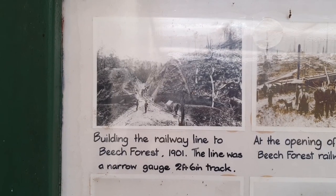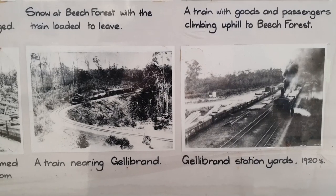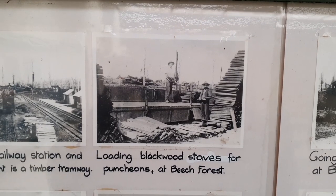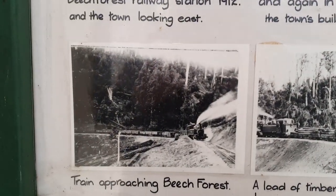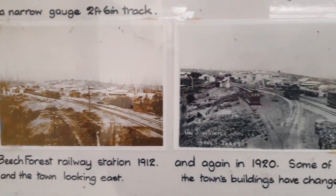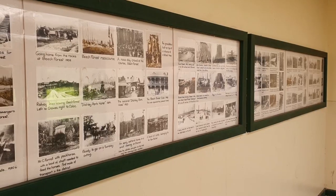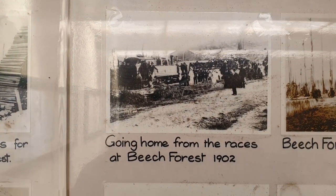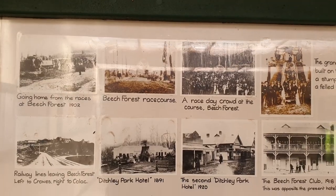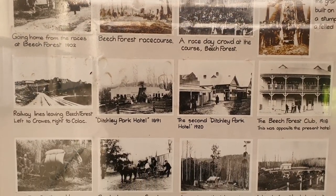Building the railway line to Beechforest, 1901. The line was a narrow gauge, 2 foot 6 inches track. Train photos. Who doesn't like trains? So many photos. Going home from the races at Beechforest, 1902. It definitely looks like Beechforest was a lot more of a happening place back in the day.